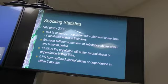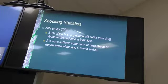4.7% have suffered alcohol abuse or dependence in the last 6 months. And that's a lot of people. 5.9% of the population will suffer from drug abuse or dependence in their lives. 2% have suffered from some form of drug abuse or dependence in the last 6 months. And we're not talking about alcohol here, we're talking about opioids or speed or crystal meth.